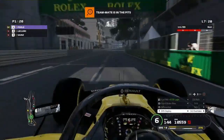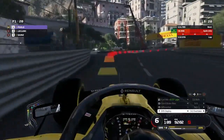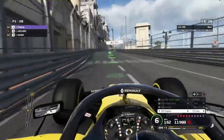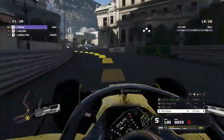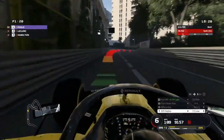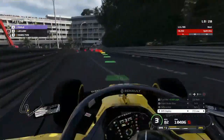As somebody's gone in the pits there. I don't know who that was. I think it was Carlos that's gone in the pits. So Carlos is in, Roman I think is in as well on lap number 7. So that's pretty early for these soft tyres to come off. I would say that's pretty early for the softs to come off. Then again, what would I know? I'm on the mediums, folks.